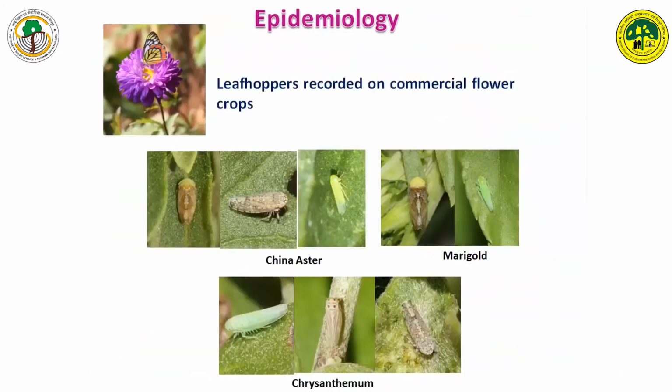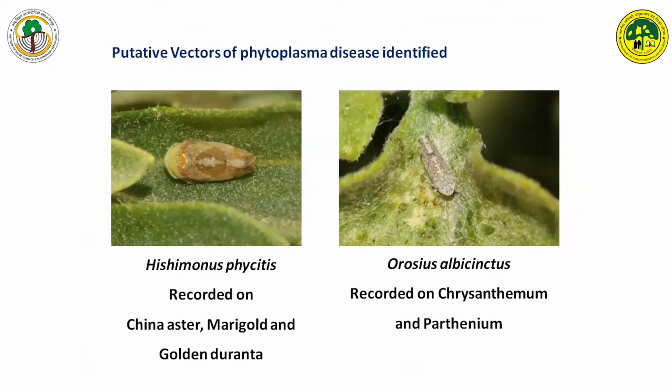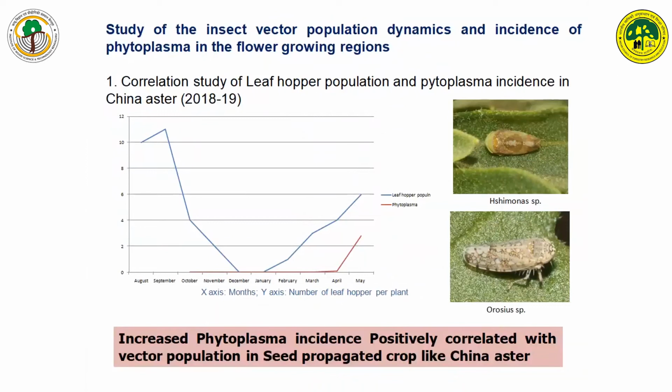In the morning, Dr. Ahmed sir gave an elaborate presentation on the vectors, and this is only a confirmation. What we have observed very closely in China aster, marigold and chrysanthemum are the following species of hoppers. In China aster and marigold, we found that Hishimonas was the species, and Orosius was the species in chrysanthemum. We have also studied the correlation between the incidence of the manifestation appearance and the emergence of these vectors in different months.